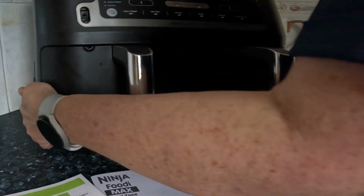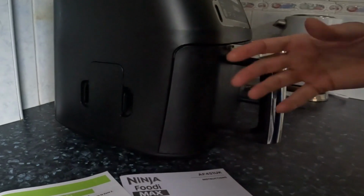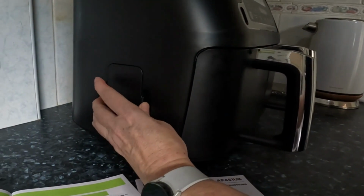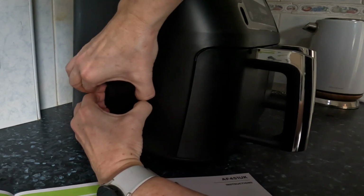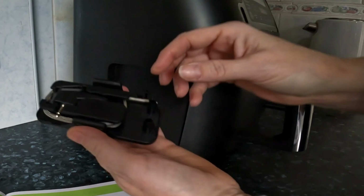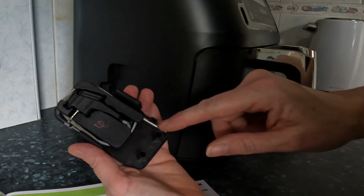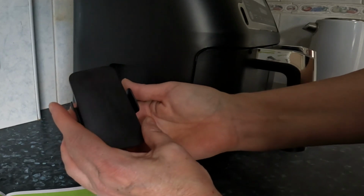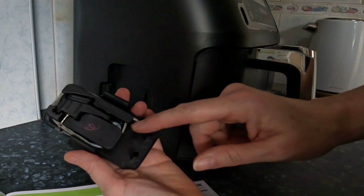At the side, it's nice and it has a good weight to it. This is the AF451. It comes with a probe. I haven't actually used this yet, but I will be planning on using it on Sunday because I'm planning on cooking a pork roast dinner. So I'm going to be using this.